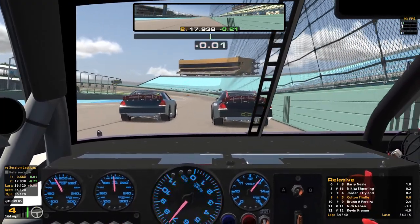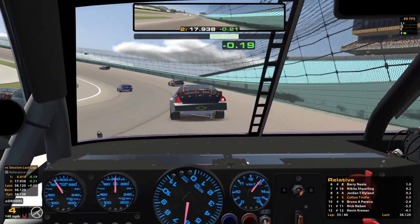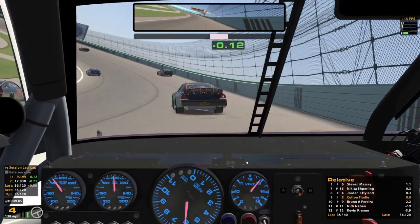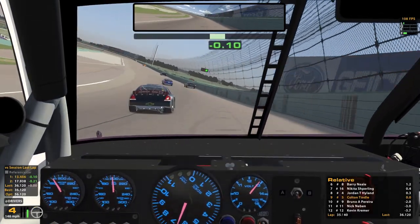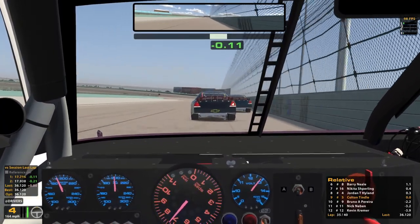Got 2 seconds behind us though, so I guess 9th is the worst we're gonna finish at least. My right front, I think, is cooked. That lap time was 36.1. Oh, he's really sideways there. Doesn't lose all that much time, though.